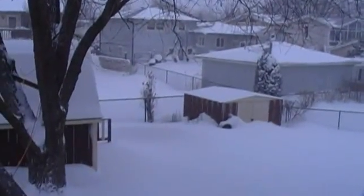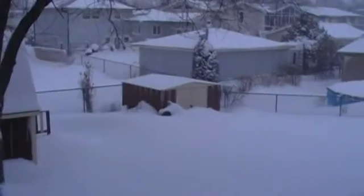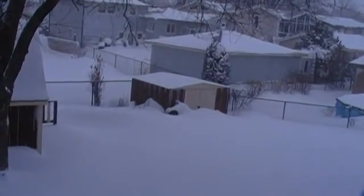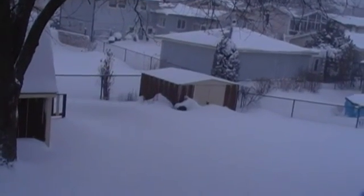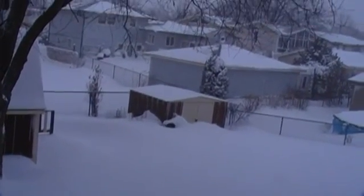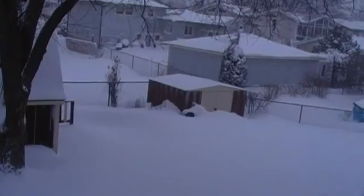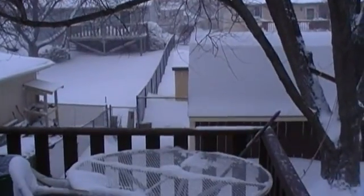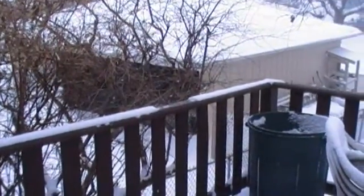Well, here it is. 12 hours after the big storm began, which was almost a perfectly level backyard yesterday with about 2 inches of snow. Now has about 3 or 4 feet by the metal shed. And the corner of the fence has got about 3 feet. Front of the neighbor's garage about 3 feet. And the big drift down at the bottom of the stairs.